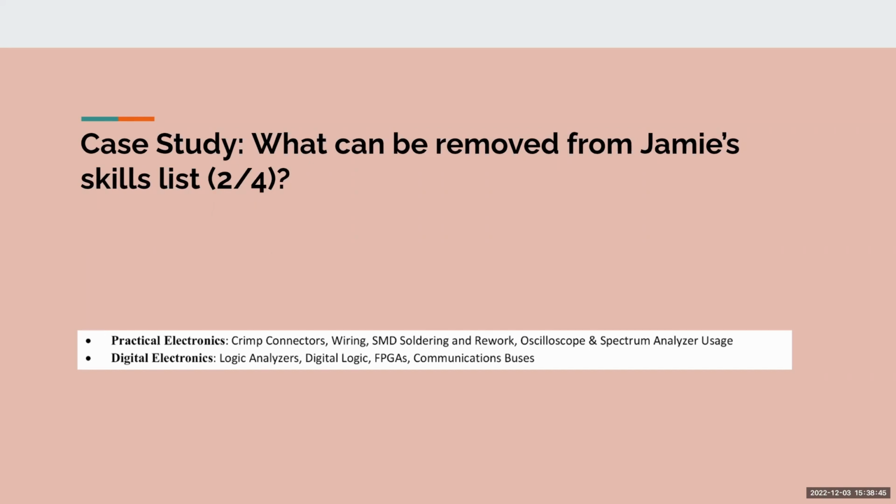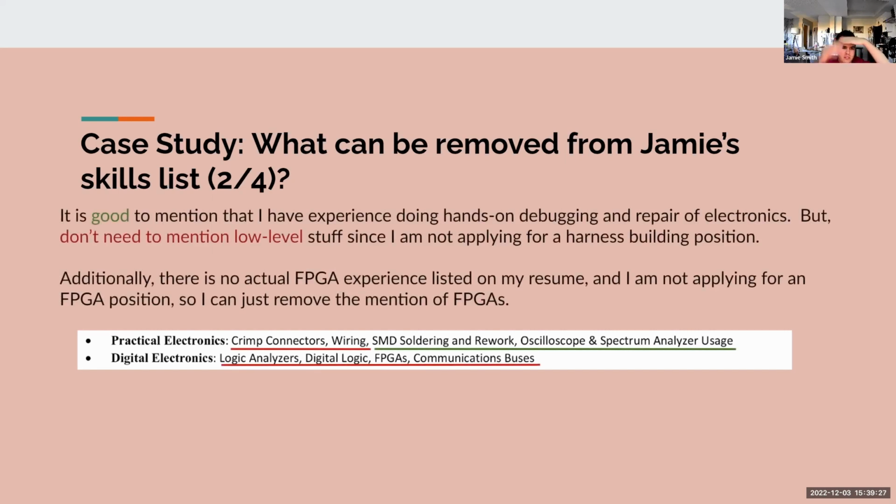For a primarily CS-oriented job, is the practical electronics section with more hands-on bullet points less relevant? Yeah, exactly. For this stuff, I would say the practical electronics is unlikely to be relevant for a comp sci job. And even now that I see what a professional hardware engineer does, someone who does Altium schematics, even they rarely use a lot of this stuff. Even at a mid-sized company, there are different people doing the PCB work and the PCB design, which is a little sad, but it's how it is. So it's good to mention that I have experience with hands-on debugging and repair, but I don't need to mention the low-level stuff. I'm not applying for a harness building position, like SMD soldering and rework using oscilloscopes.